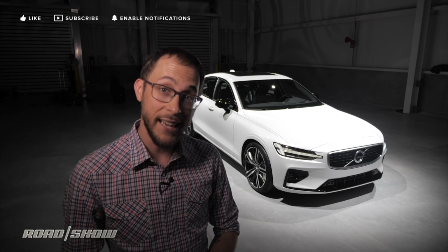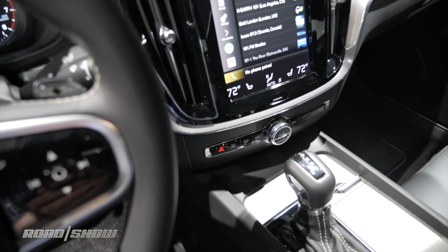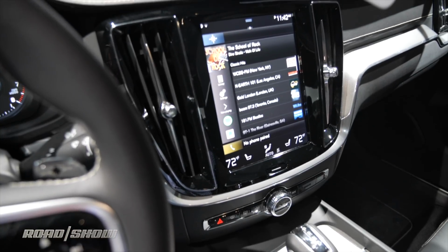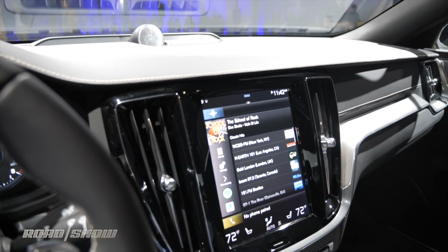The story is the same on the inside as well. There's a nice long horizontal dashboard which is broken up right in the middle by a 9-inch vertically oriented Sensus Connect touchscreen that is standard across every single model and includes both Apple CarPlay and Android Auto.